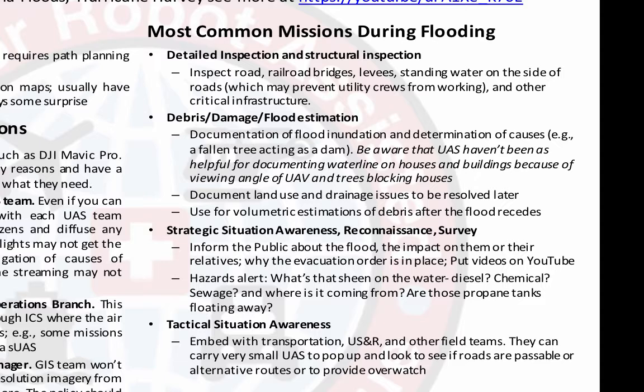Another one is tactical situation awareness. So we keep arguing, and I think Dave Merrick's group out of Florida does this really well, embedding UAVs with the transportation, the USAR teams, any of the field teams, because carrying a very small UAV just to pop straight up and look and see if that road is passable, or maybe there's just more trees down that way, but look, there's a game trail or a running path that way. We can just walk in from here. Or hey, it's flooded over here, but the backside of the neighborhood, we can get to that easier. That becomes very, very useful, and we see that as the fourth most common.